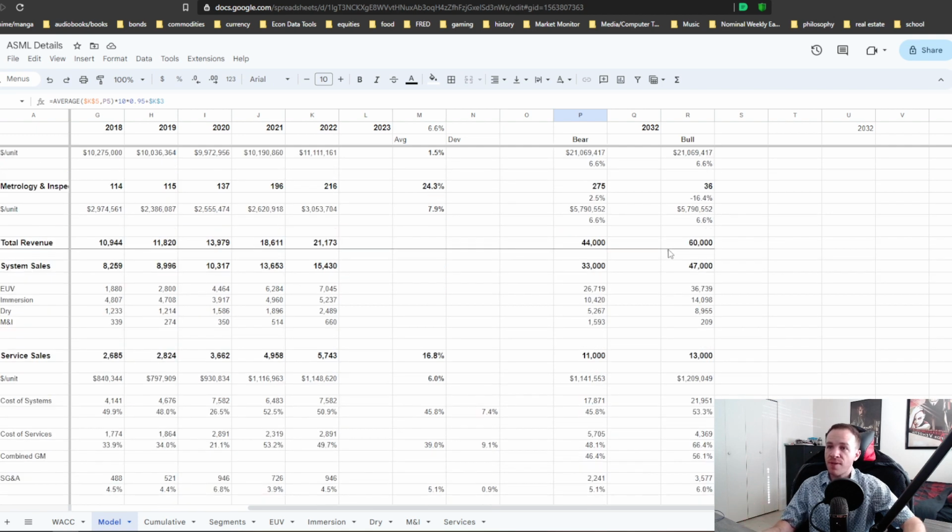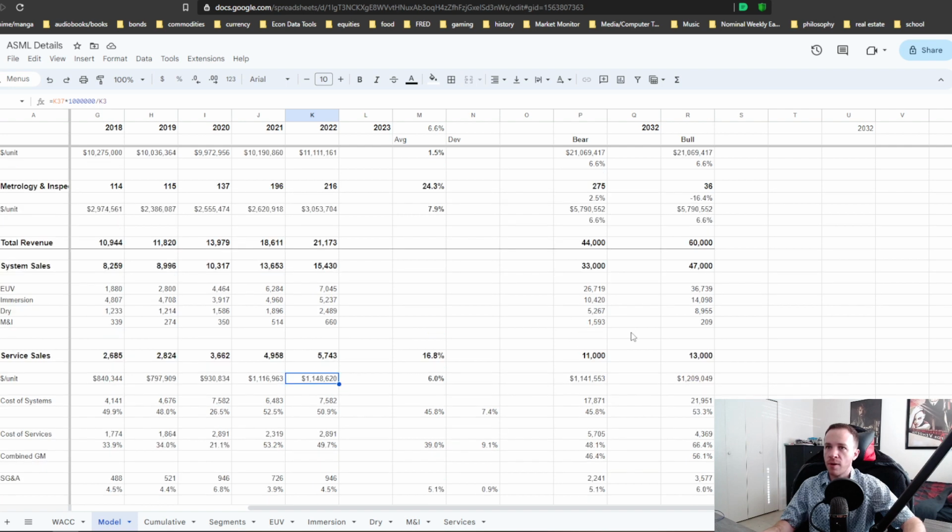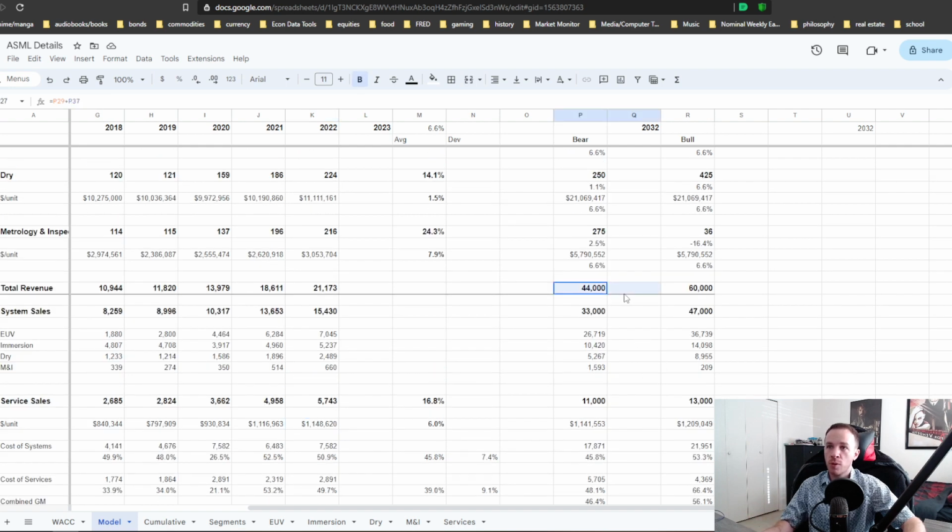Based off of that, we get an implied amount of service euros per unit of 1.1 million to 1.2 million, which is remarkably close to the level that we have in 2022. So I feel pretty comfortable with that assumption as well. Those then add up to the total revenues given by the projections of the company in 2030, 44 billion euros to 60 billion euros. Though, as I just said, that technically is their assumption for 2030, and I'm applying that to 2032, so you could add that as a small measure of conservatism within this model.